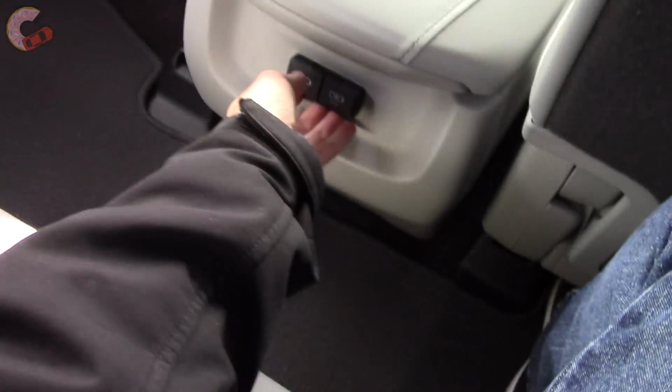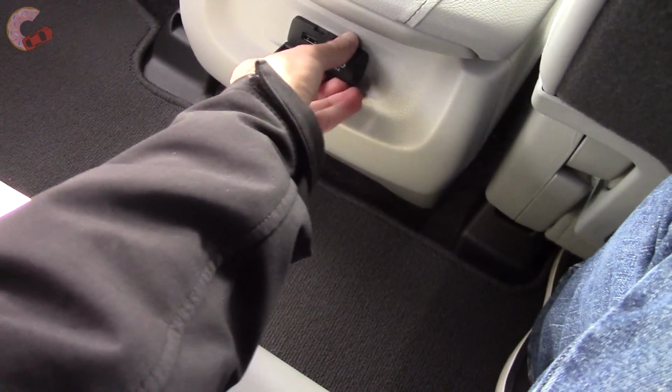Once you get situated, you'll realize that legroom is non-existent, and neither is thigh support. Acura does, however, throw in some smart charging USBs, and a light up top.